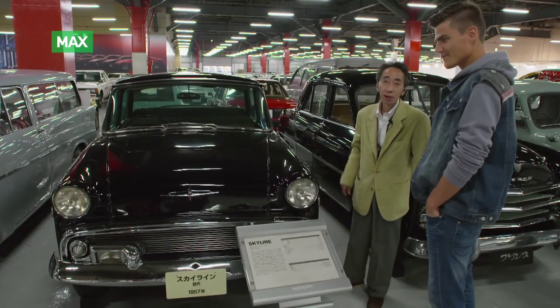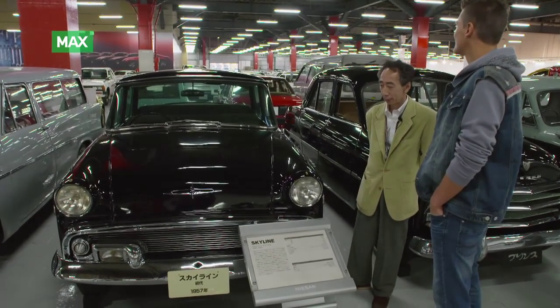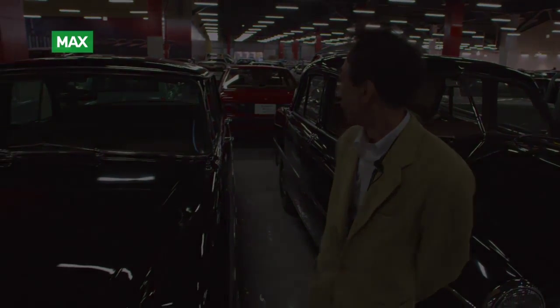This one is the first Skyline. First generation Skyline. I've had a couple of Skylines, but seeing the first one, this is pretty unique. Yeah. Almost looks like an American.